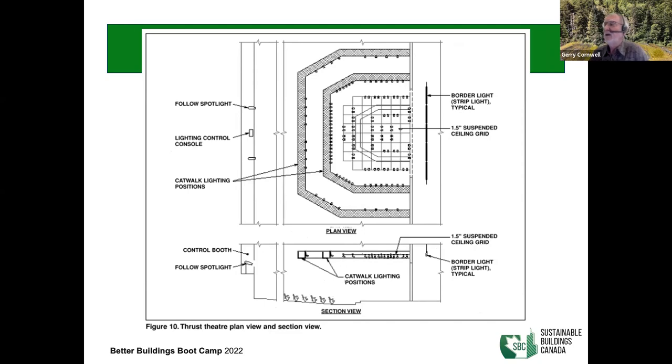And then the next one we're going to look at is this guy, and this has got a thrust stage. If any of you have been to Stratford, you will have seen a thrust stage, where the stage actually comes out into the audience area, and people sit around it in a semicircle.